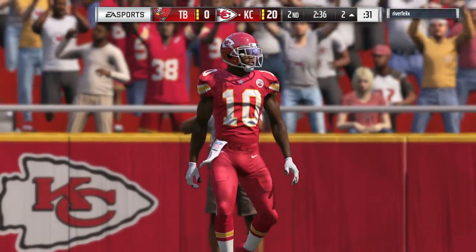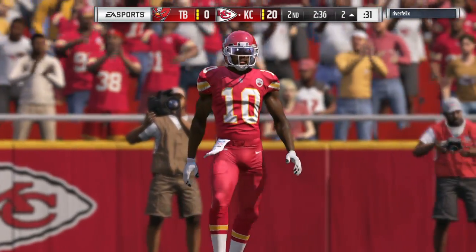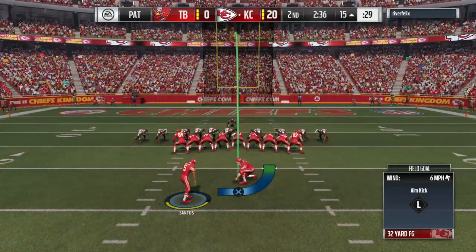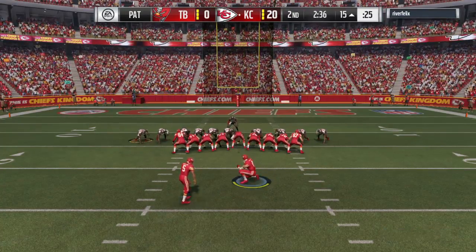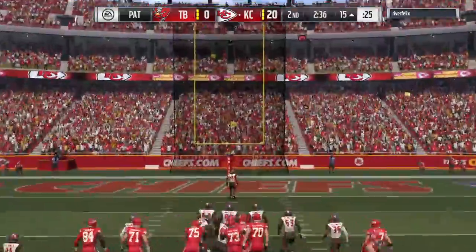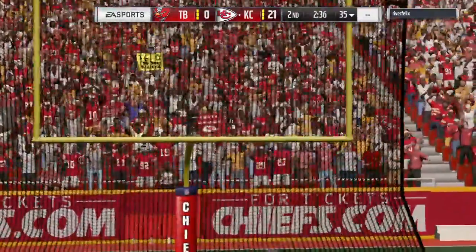We saw him fielding those punts before the game, and he just had a little bit of a look in his eye, didn't he? He did. He was a confident young man, and now we know why. And it is now 21-0.